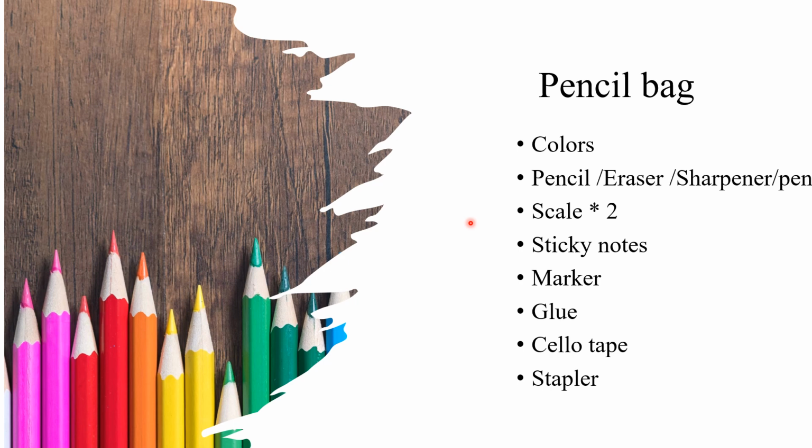Then coming to a scale, you should have a pair of scales because in your upcoming physiology lectures in practical, they will teach you how to measure JVP, jugular venous pulse. And in jugular venous pulse, you need two scales.